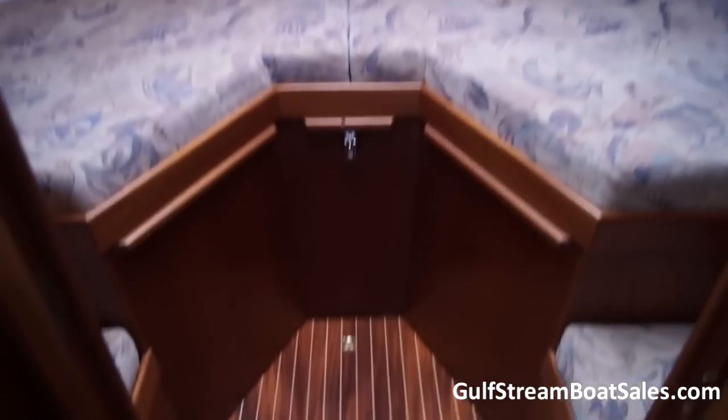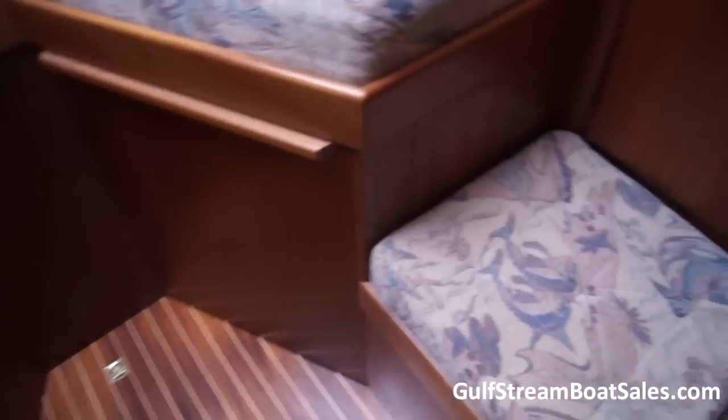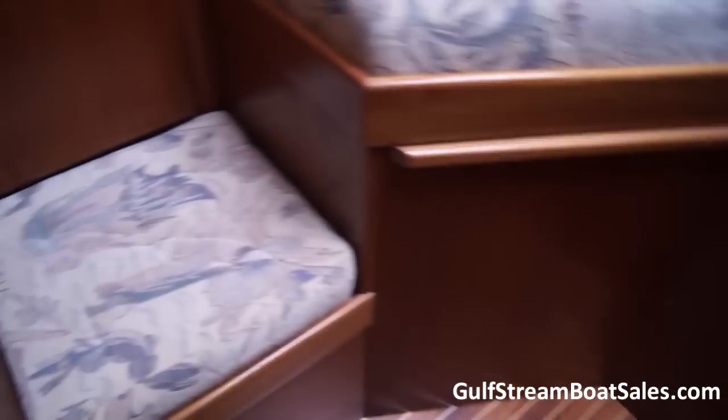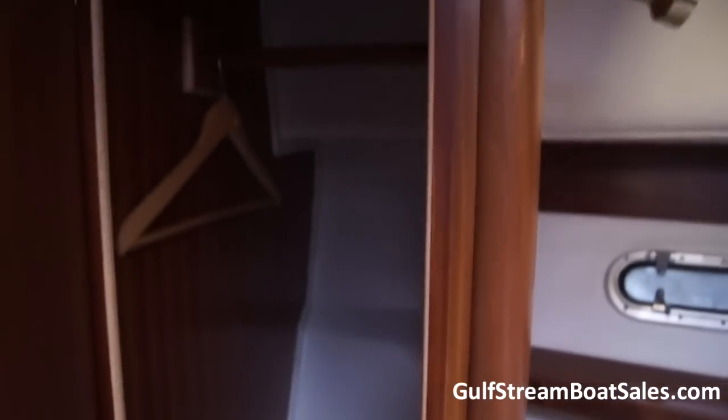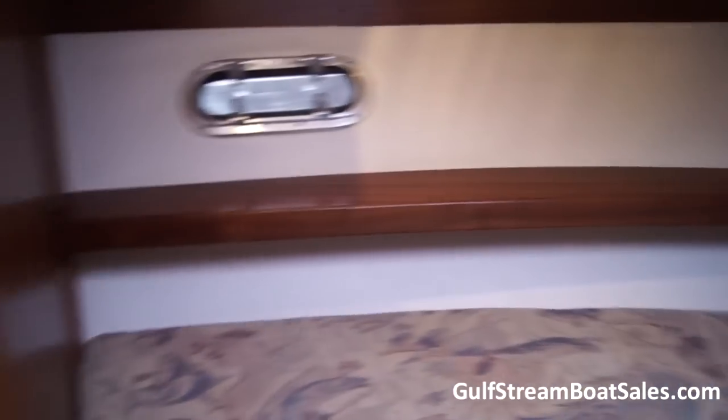So we've got full standing room here in the forward cabin. Teak floors again. We've got two little occasional seats there at the entrance to the cabin, and a couple of hanging lockers on both sides with additional storage underneath there. So you've more than enough room to get changed in here with the little infill cushion removed.